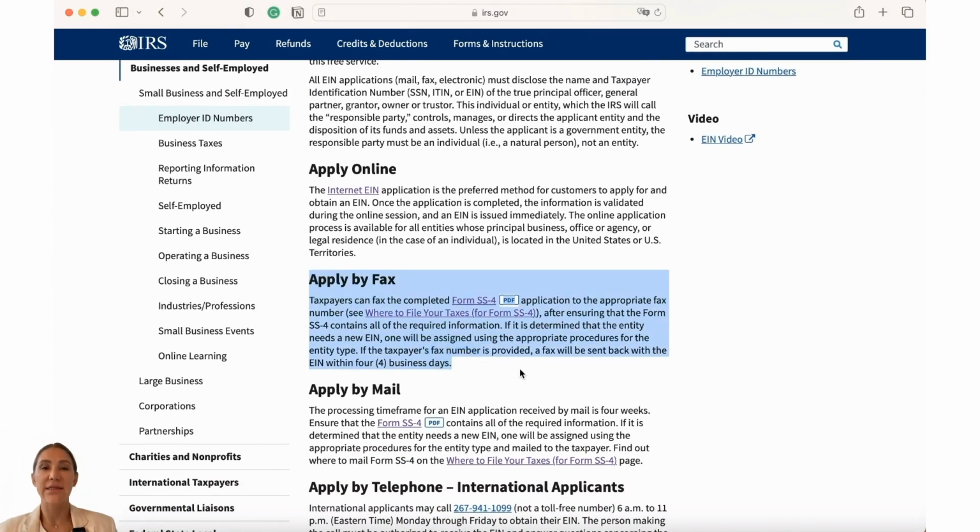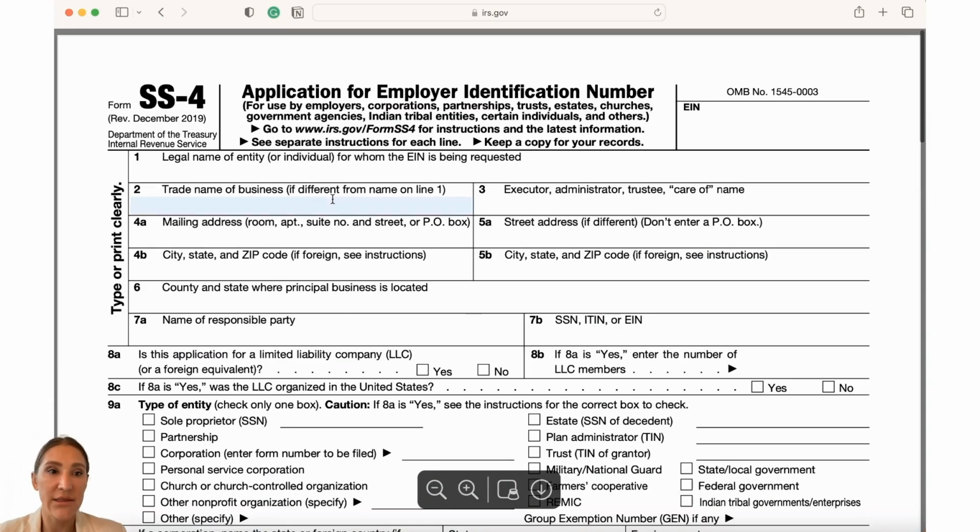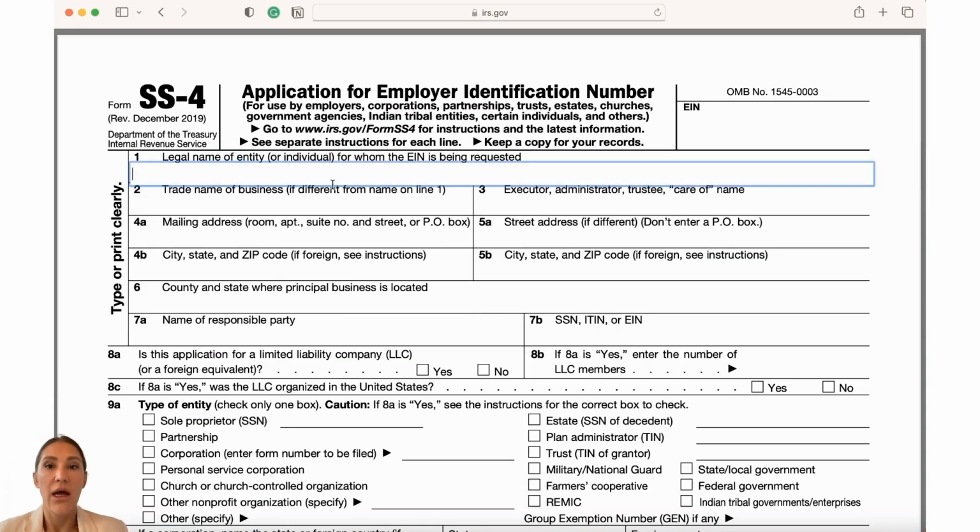Apply by fax is the best option if you don't have a social security number, but your corporation is based in the US. For example, you registered your corporation in Delaware. In order to obtain an EIN in that case, you would need to fill out the SS-4 form and attach the certificate of incorporation that the Delaware Secretary of State sent you back and fax it to the IRS. Let's go and fill it out.